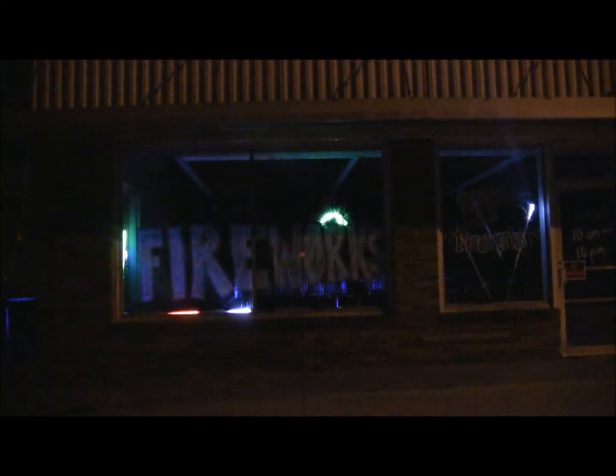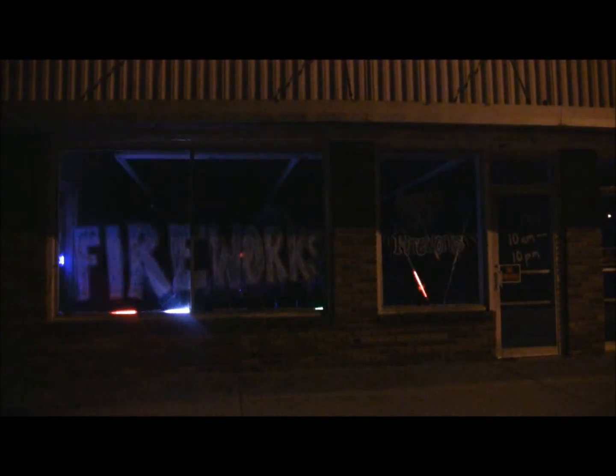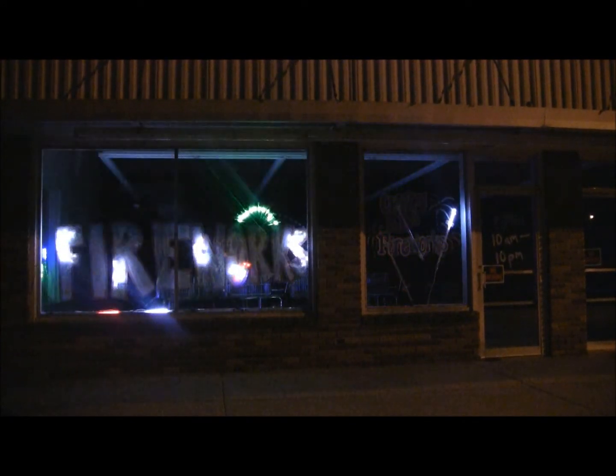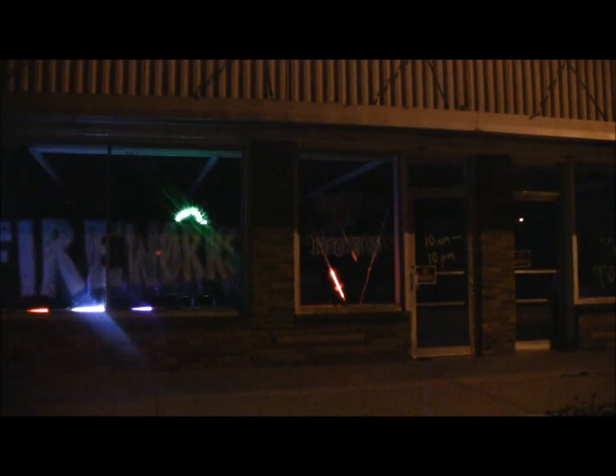And they've been doing fireworks stands in Kansas for several years, and they're pretty much known for having really good prices on quality goods. And you'll notice this location is not a tent, it's actually inside of a store, so it's air conditioned and you don't have the humidity making your fuses soggy. And as a guy who loves fireworks, I know all about soggy fuses.